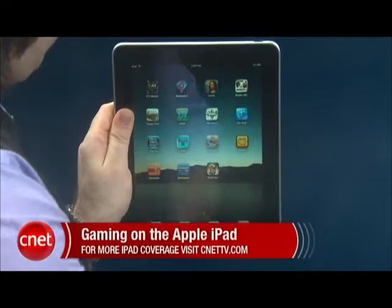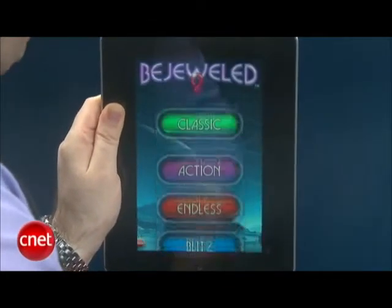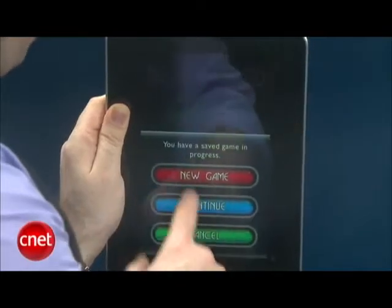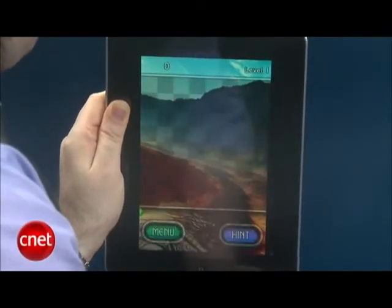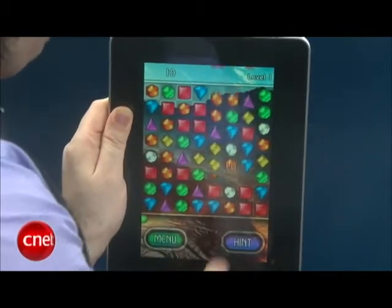So Bejeweled 2 was one of my all-time favorite iPhone games. You can actually play the iPhone version on the iPad. That means the graphics do get stretched out a little bit, but the screen is very responsive. Match up the jewels, get three of them, and of course they blow up in a very pleasing manner.